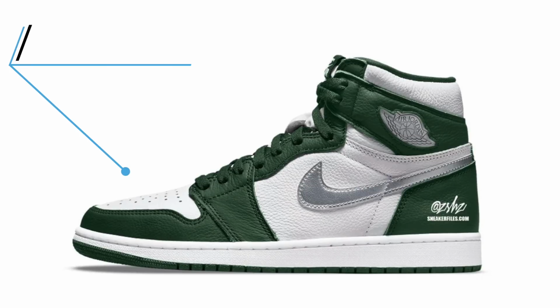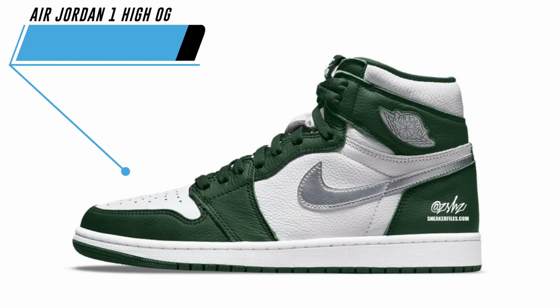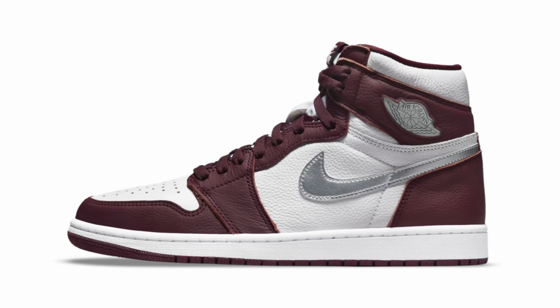Jordan Brand is also releasing the Air Jordan 1 High OG Gorge Green during holiday 2022. So what I was told is that the color blocking will resemble that of the Midnight Navy Air Jordan 1 High OG Co.jp. Now that shoe originally dropped in 2001. We saw the pair retro back in 2020. And then in 2021, we saw the Air Jordan 1 High OG Bordeaux release, which borrowed the same color blocking.